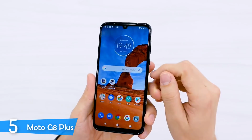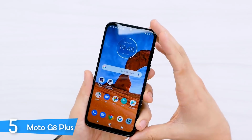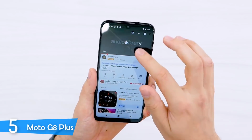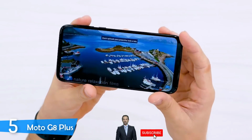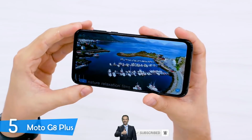It's packed with Qualcomm Snapdragon 665 octa-core processor with a built-in AI engine with 4GB of RAM and 64GB of internal storage. Something else that you should know is that it has an attractive water-repellent design, which is great, and it protects your phone from accidental splashes and spills.